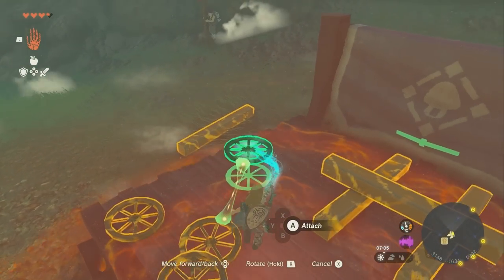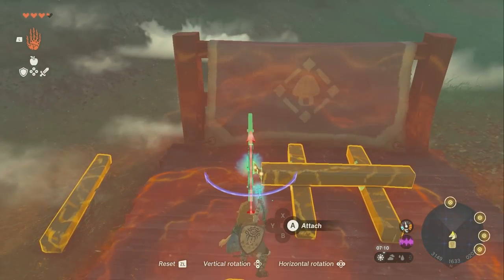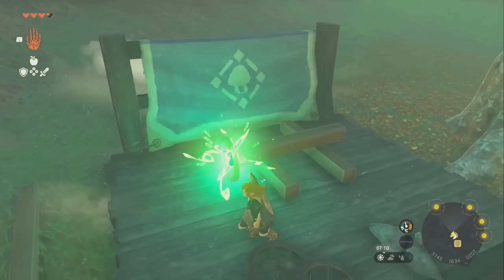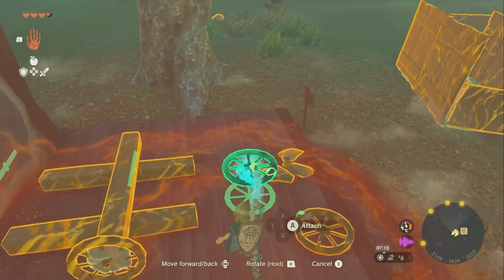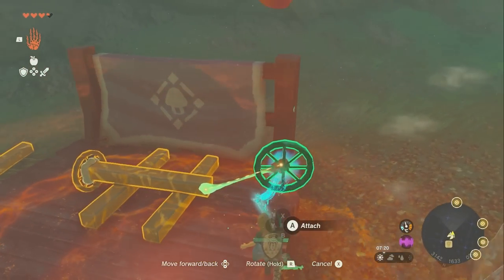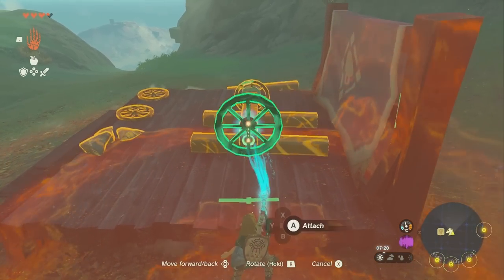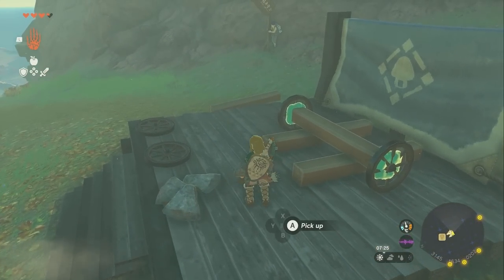Now we're gonna take wheels, and we're gonna rotate them around, and then we're going to try to stick them on. And then we're gonna take this one. Let's put it like this, and then bring it close to me so I can see what I'm doing. And then we're going to attach that wheel. So we got our first axle here.